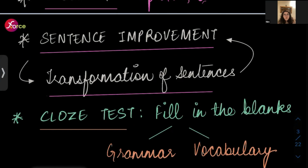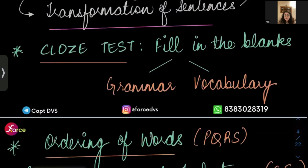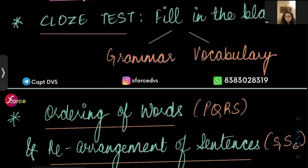And one of the four options will be this correct version, and you have to pick it, right? So again, like I said, don't worry about the kind of question, just focus on strengthening your concepts, your basics, your foundation. A sentence improvement type or a transformation of sentences type can see up to 20 questions. In the past, they've given 10 questions, 15 questions, but up to 20 questions in some previous year papers, right? So expect up to 20, practice accordingly.